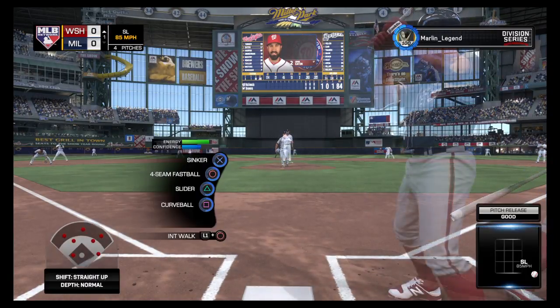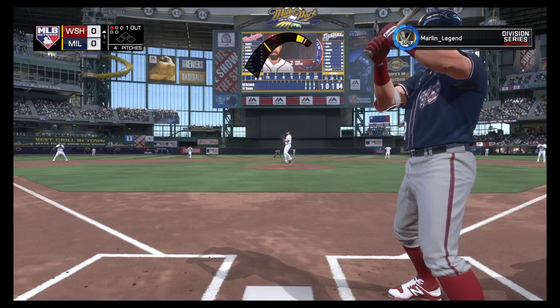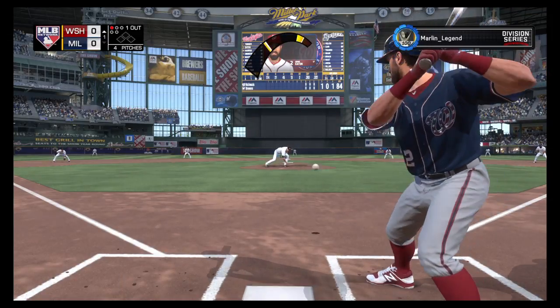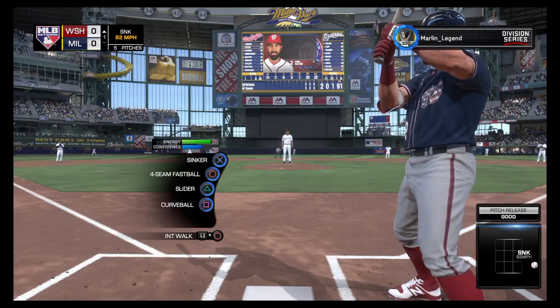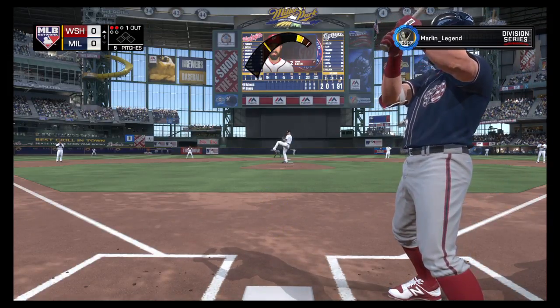Adam Eaton is the batter now as he looks at a ball for 1-0. Pretty good pitch and a great take there. There's not a lot you could do with that slider breaking down, and unless you can catch it way out front and hook it down the line, you see a lot of swinging misses on those.